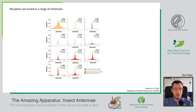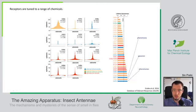We have actually mapped out the tuning curves, so to speak, of all these receptors, and we can see a very nice spectrum of some that respond to very, very few ligands that are very, very selective for what they bind and what they detect, and others that are not very discriminating and that will bind very, very many different odorants.